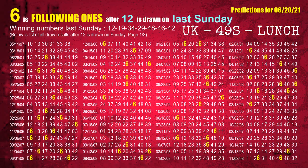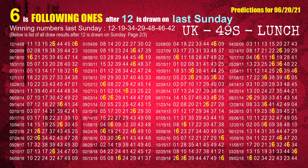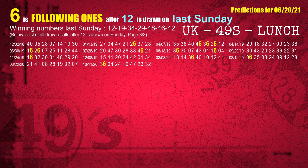After calculating following ones with today's result, we will find out following ones through the result of same day last week. The first winning number last Sunday is 12. We list all draw results which are 1 week after a Sunday draw with 12 as a winning number. The most frequently following units digit is 6, when 12 is the winning number on last Sunday. We also highlight the units digit 6 in yellow for you.